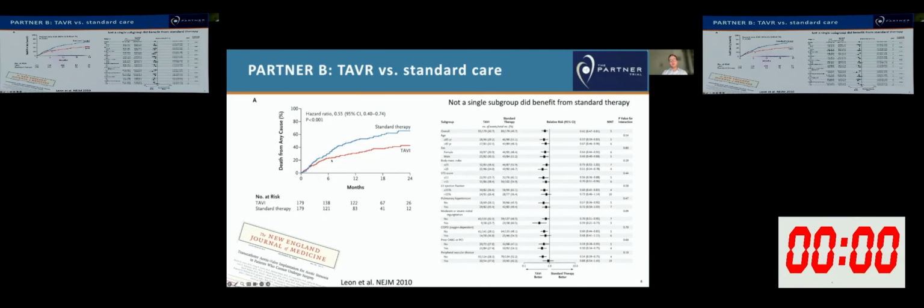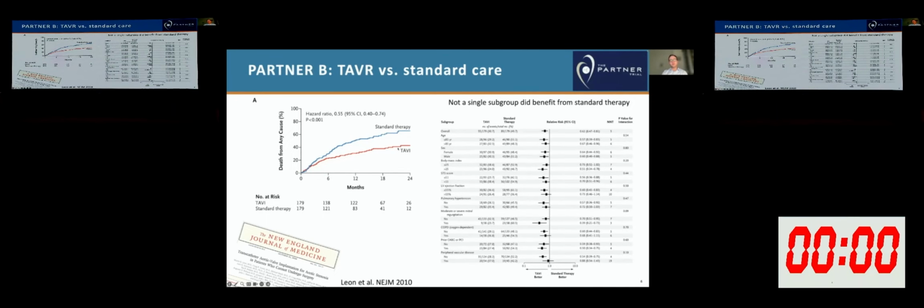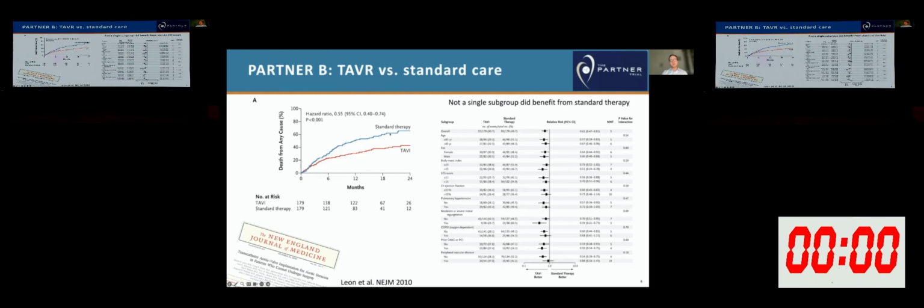And if we look at the results, we see that in PARTNER B, where we compared TAVR versus standard care in these extremely high-risk patients, the TAVR group had a much, much lower mortality rate than the standard therapy group, and this result was seen across all subgroups of patients. There was not one single subgroup where the standard therapy would be better than the TAVR therapy.